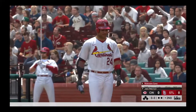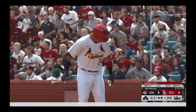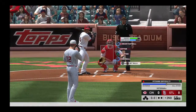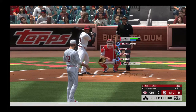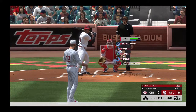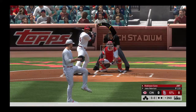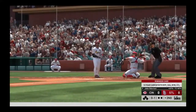Last half of the second set to go, and that'll bring in the second baseman, Robinson Cano. First pitch of the at-bat on its way. Check swing called strike. 0-1.